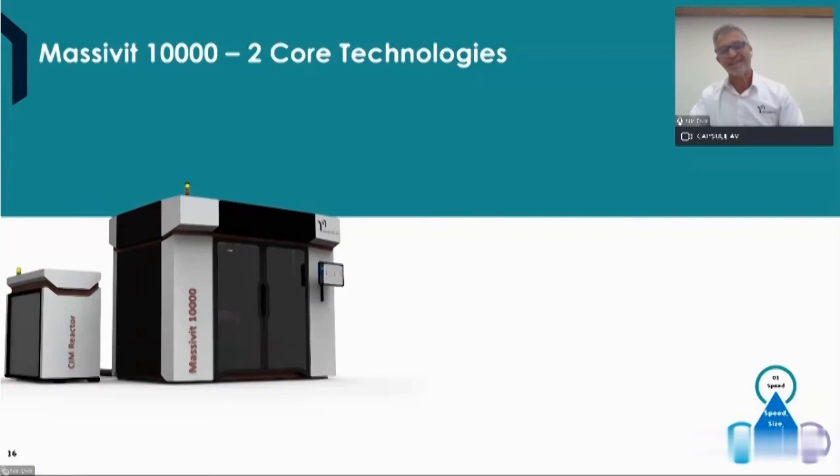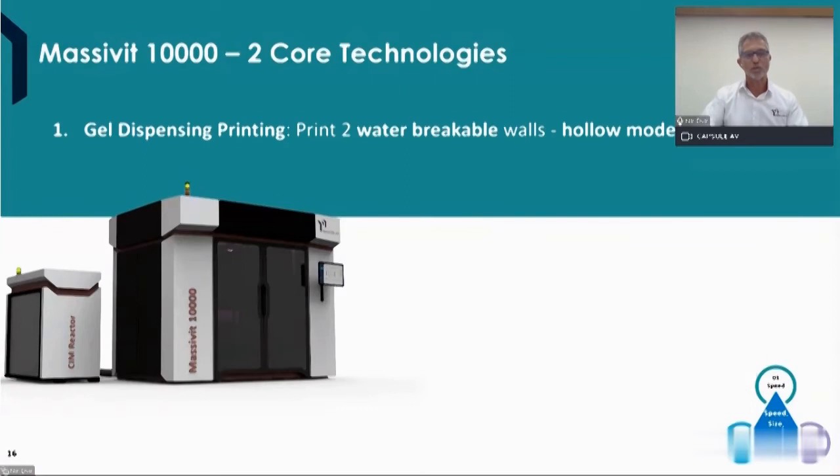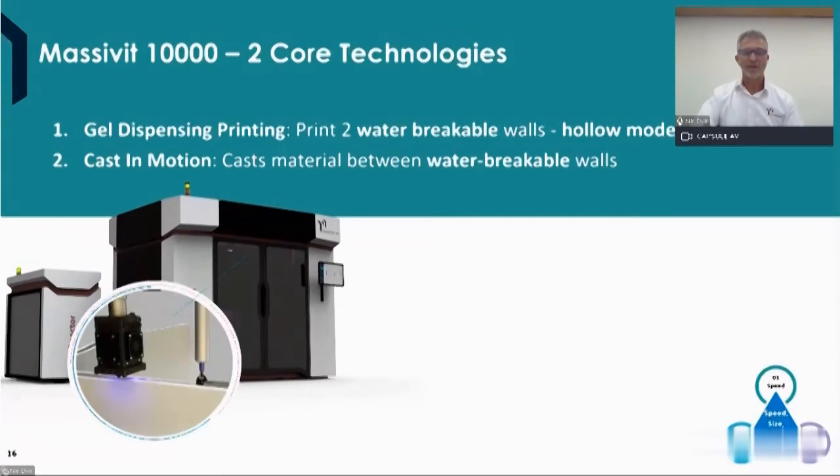Okay, Massivit 10,000, as you saw, is using two core technologies. The first core technology is gel dispensing printing, where we are printing water breakable walls, actually hollow models. And the second is the cast in motion, where we are casting material between those two water breakable walls. In this case, we talk about epoxy material that we cast. We took the decision to start with epoxy as we are targeting the composite material and we want epoxy to touch epoxy.